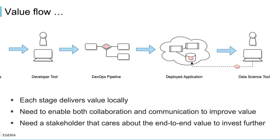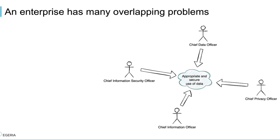Okay, so we've talked about the business people and the data people. I now want to go on to the governance people. Because what is surprising is that there are many different people responsible for different aspects of governance in an organization. And they often care about the same things. So, for example, the security officer, the data officer, the privacy officer, and the CIO, that's actually the person who's responsible for IT infrastructure governance, all care that data is used appropriately and is secure.